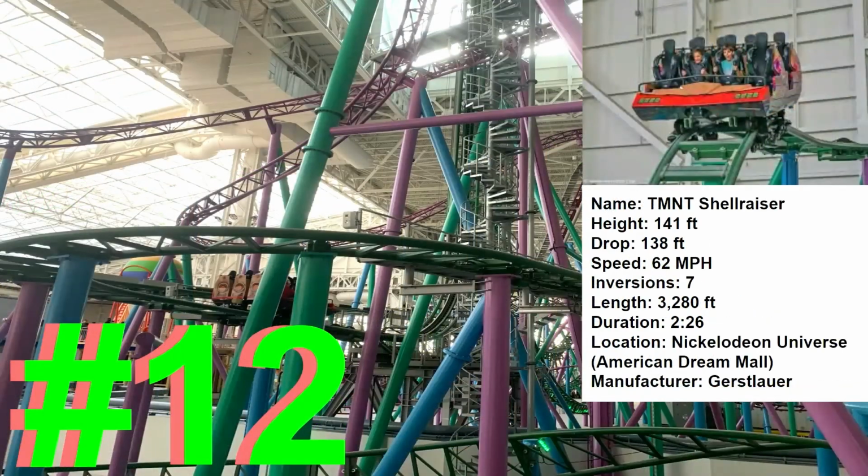Coming in at number 12 is TMNT Shell Raiser at Nickelodeon Universe at the American Dream Mall, the only one to make it from the Nickelodeon Universe American Dream Mall, also the only Gerstlauer coaster I've ridden. And if this is what Gerstlauer coasters are going to be like, I'm very excited for some other Gerstlauer coasters. Now, I doubt all Gerstlauer coasters are going to be like this.